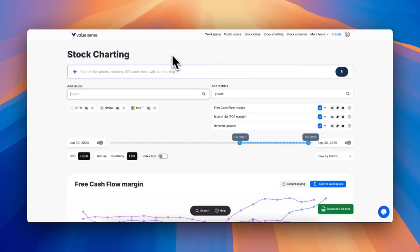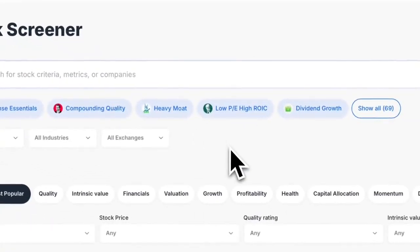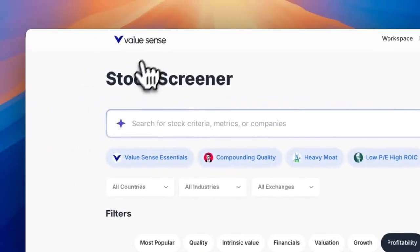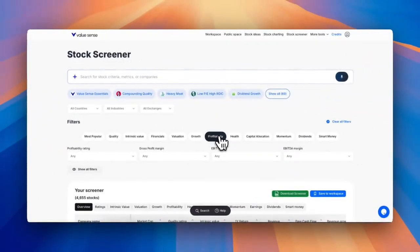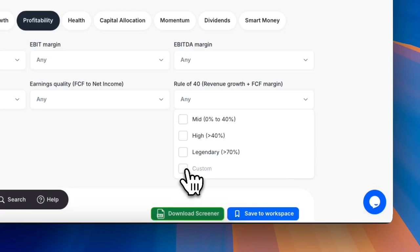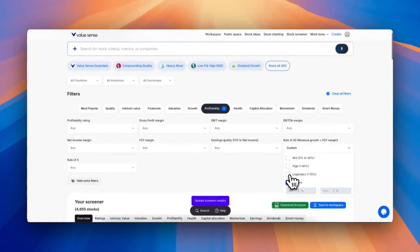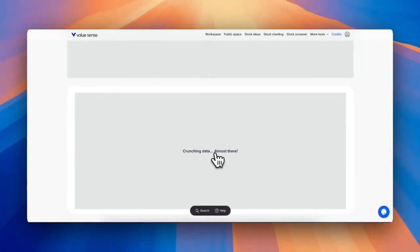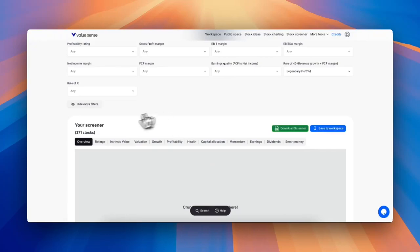Another tool that can be used to analyze Rule of 40 is a stock screener, of course. We'd love to understand stocks that have a high Rule of 40 score, and we can go to ValueSense stock screener, then click on profitability, expand all filters, and here there's Rule of 40. We can select any metric we'd love. I prefer to look at a legendary score higher than 70%, and let's click update screener. So in a second it will update the stock screener with all the stocks that have Rule of 40 higher than 70%. It's 371 stocks, which is incredible. It's close to 8% of the whole market.